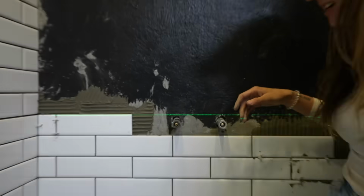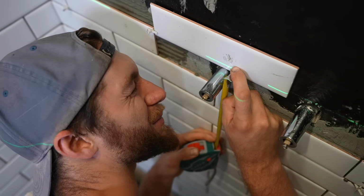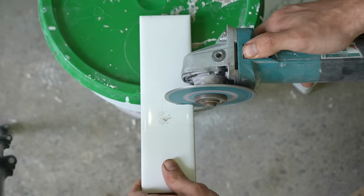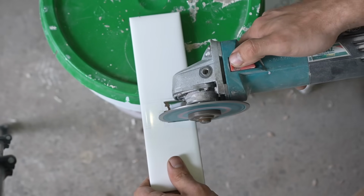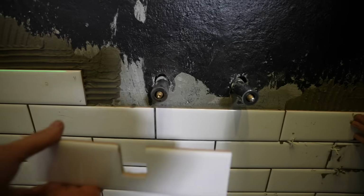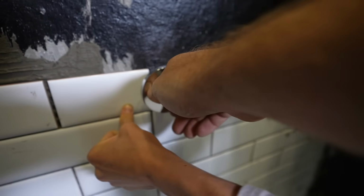Check it out. So you see these two knobs right here? These two bad boys? We're gonna have to tile around these. It's gonna be a little complicated. What I'm gonna do is put this tile right here above the knob and then mark exactly where we need to cut. This piece covers up the hole, then we're good, sweetie.